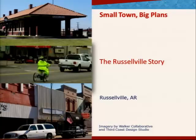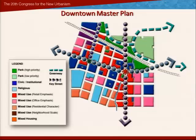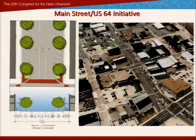But it doesn't have to be a city on the scale of Memphis. It can also be very small towns. Russellville, Arkansas started off with a downtown master plan, and this one is moving at warp speed as well. City engineer, really a believer in complete streets, used the downtown master planning effort to leverage initiatives such as this Main Street initiative. Currently, you see it's a 4-lane undivided roadway. Perfect candidate for a 3-lane conversion to a road diet. That's the ultimate plan. They are actually starting to move forward with a Phase 1 quick victory project.